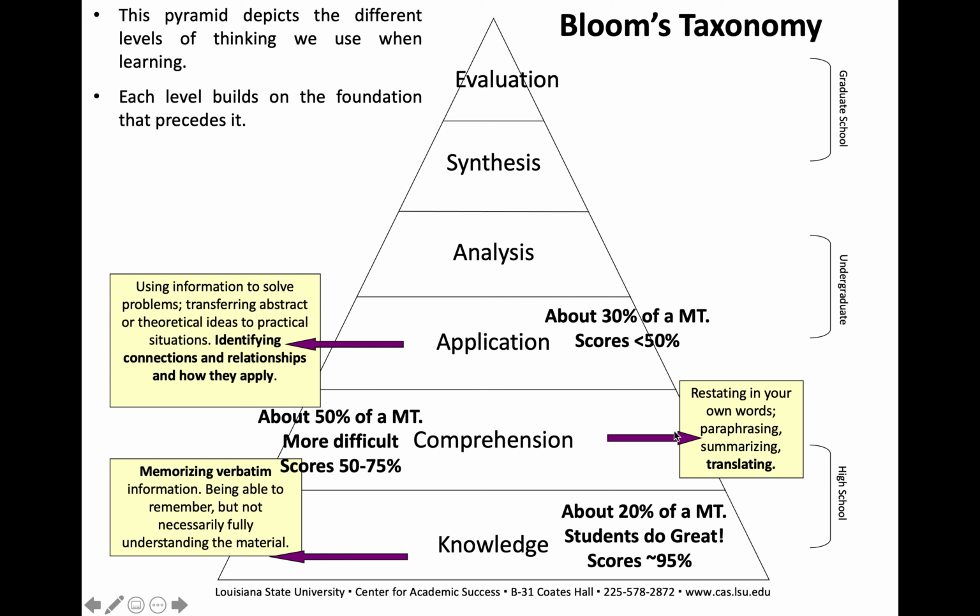When I look at these different categories and I see our exams, about 20% of a midterm exam involves recalling knowledge. And students do a great job on that. Scores are about 95%. Comprehending, that's about half the test. Those are more difficult. Scores would be about 50 to 75%. And about 30% of a midterm exam involves applications. And those are the lowest scoring within the group. So how do I interpret this? I think you have outstanding skills for knowledge.